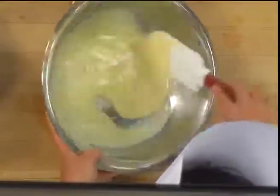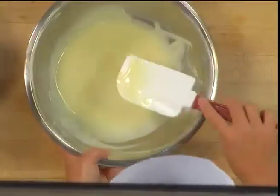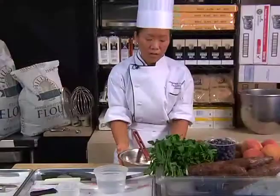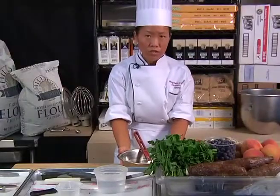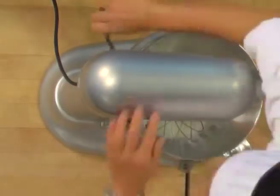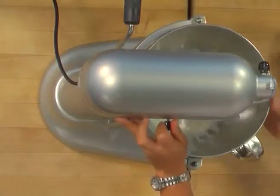So now you have this Greek yogurt, mint cream, white chocolate, and gelatin. We're going to cool this down to about 75, 80 degrees, cool to the touch. Whip the cream. You can certainly do this by hand, but it's a little bit easier and faster if you use a mixer.